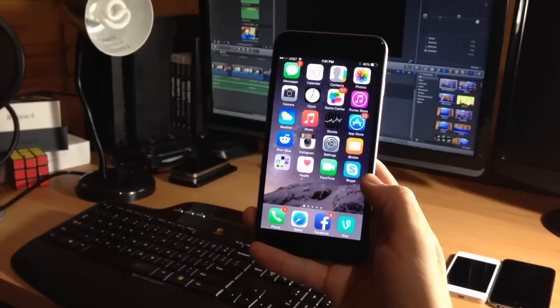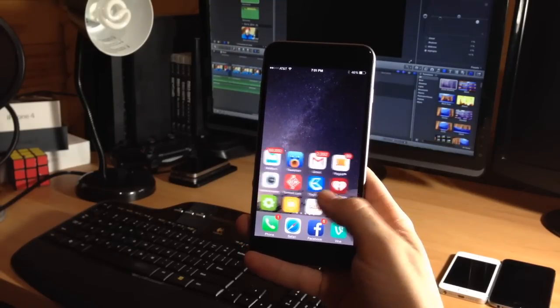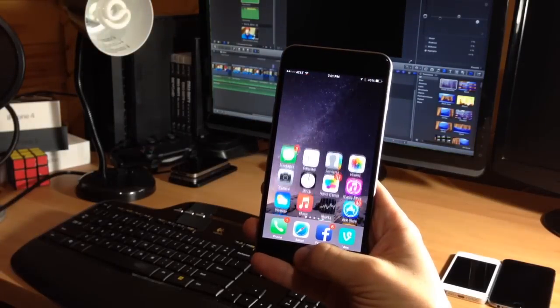Now I know a lot of you guys are asking, well, what about reachability? And really, reachability is okay. If you don't know what it is, it basically allows you to double tap on the home button, and that's going to lower the entire screen down, allowing you to supposedly use your device with one hand. That way you can access anything that was up at the top. There's some instances in which it comes in handy, but most of the time it's still a big screen to use with two hands, so just keep that in mind.